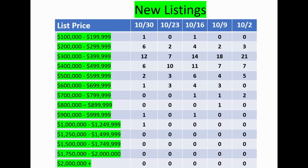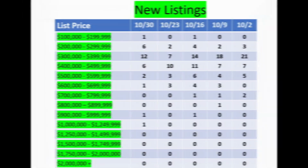Here's a more in-depth look at all the new listings broken down by price segment. Once again, the most active price segment, the $300,000 to $500,000 range, has 18 new listings this week.